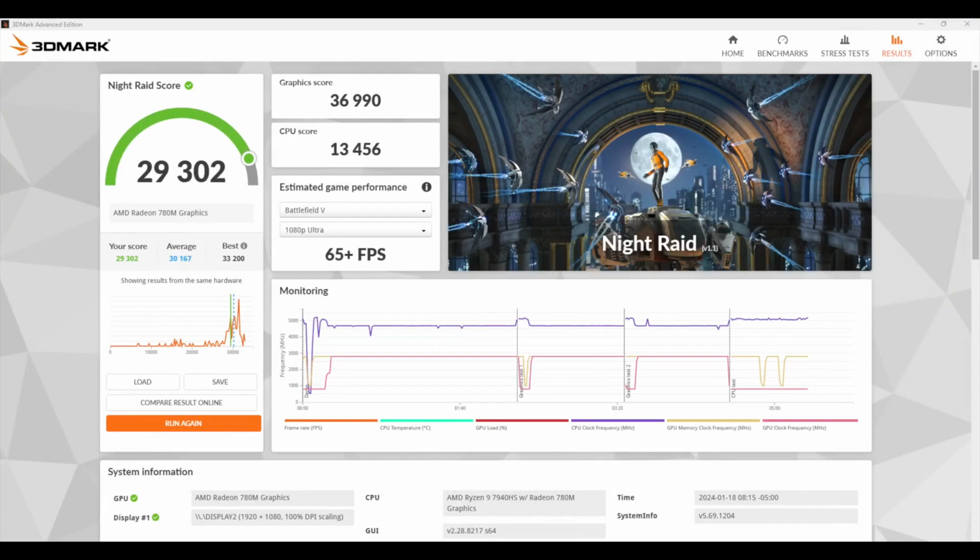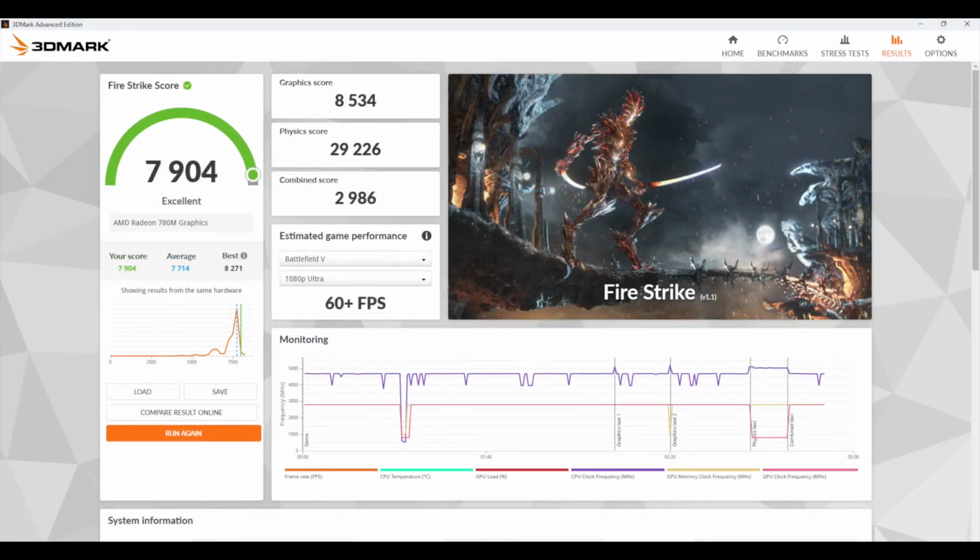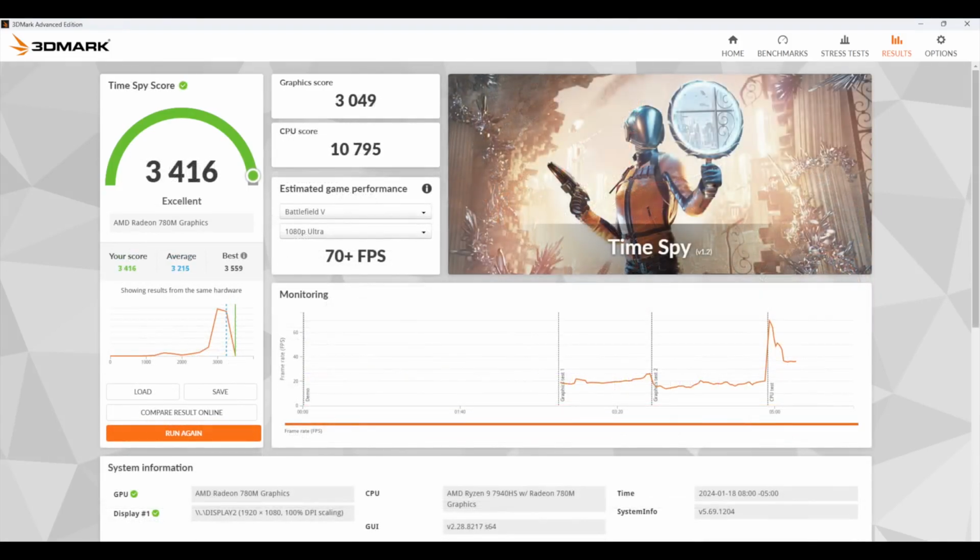Next up, we've got some GPU benchmarks using 3DMark. Night Raid 29,302. Fire Strike, I was really hoping we could break 8,000 with it, but we're right there at 7,904. And finally, we've got Time Spy with a 3,416.